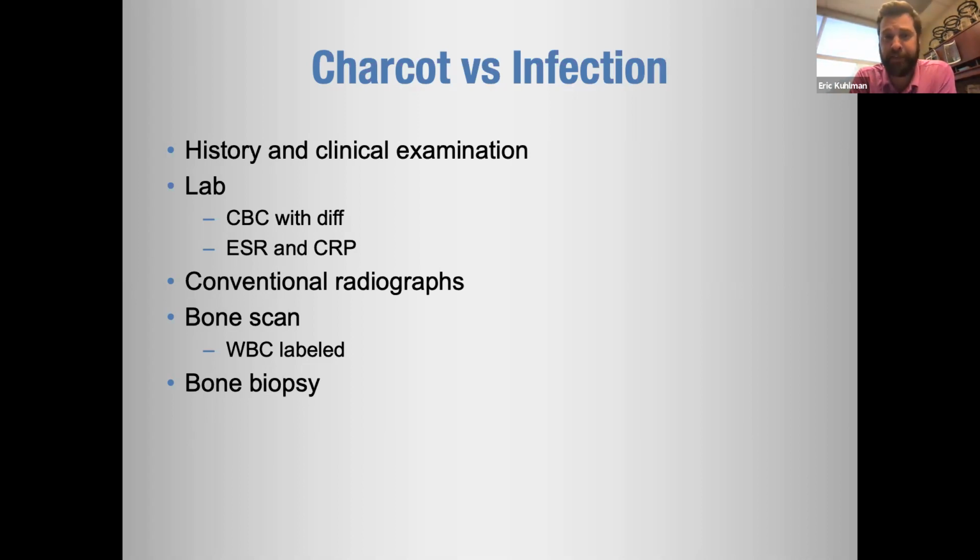But in my practice, if you call me on the phone and say, hey, Eric, listen, got a patient, really minimal trauma, ended up in the office and weird lab values, send them over. I'm going to take a look. I'm going to essentially be a bulldog about this and really be aggressive about treating these patients really conservatively, to try to stop the Charcot from progressing, essentially.